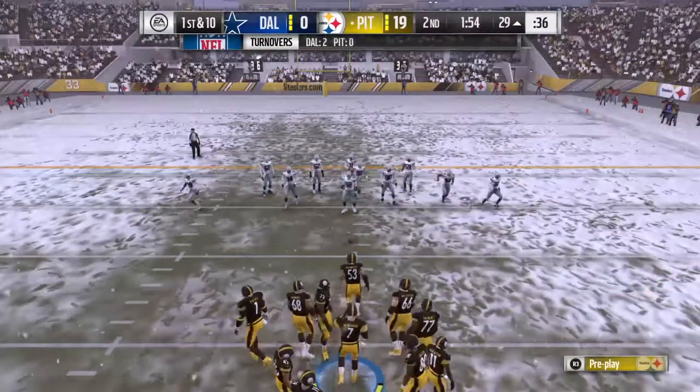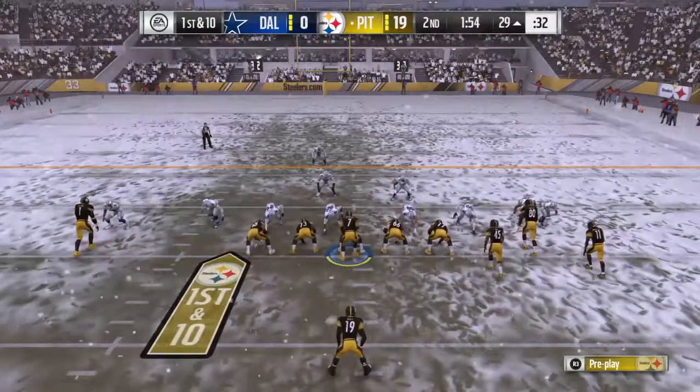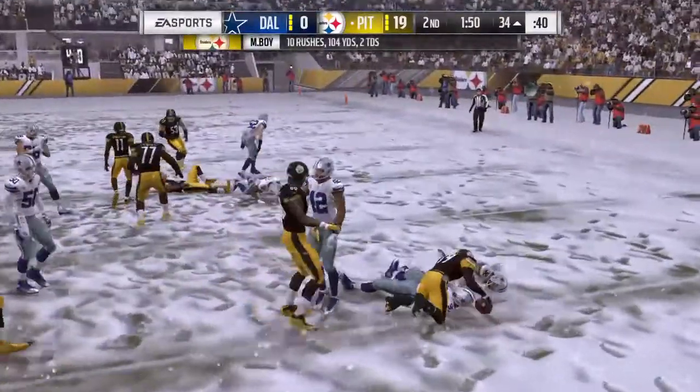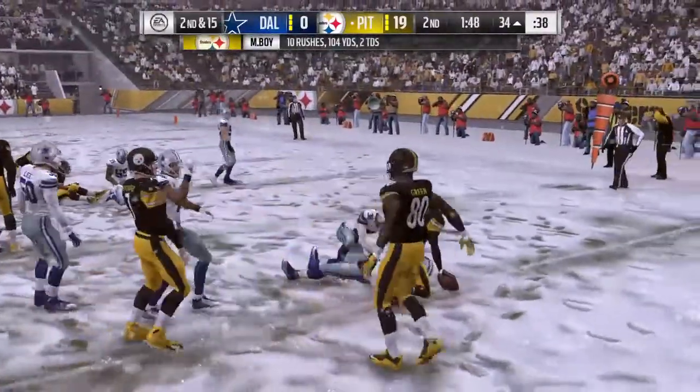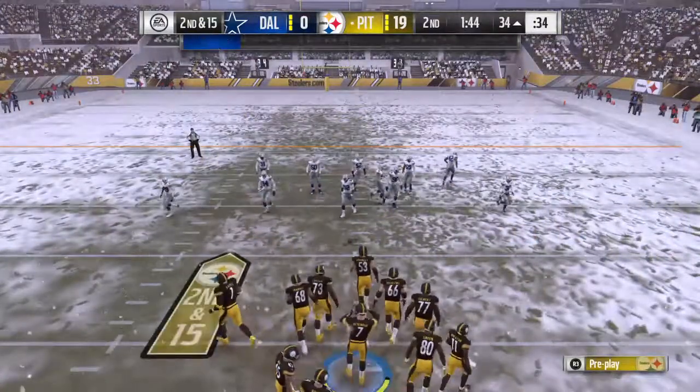Both of these teams like to throw the football, but here in this snow, the ball's not going to always go where you want it to. And this one winds up getting intercepted. Now they'll run it on the toss. And he will lose yardage back to the 34-yard line. So a loss of 5, and it'll be second down.